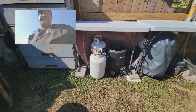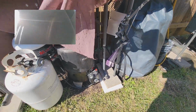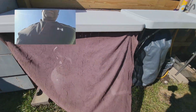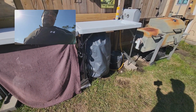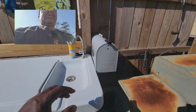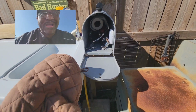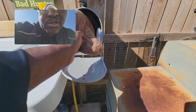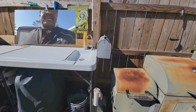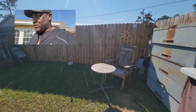Under here I keep my gas, my propane. Keep one of my Big Easies, and this is actually supposed to be over here. It's not for protection, just for what they call it, cosmetics. I keep my Big Easy smoker over here, barbecue pit. This is where I keep my cooking utensils in my mailbox. If y'all haven't seen the video, I did a video where I hooked this mailbox up, and I used that for my tool caddy, for my cooking caddy, if you will. I got some grill grates back here, and y'all have seen the hog pen. Y'all know what we're working with.